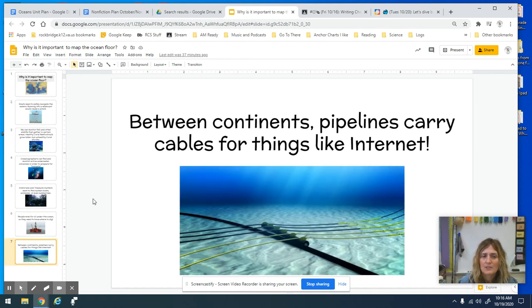But you might also be interested in knowing that between continents, pipelines carry communication cables, especially internet cables. About 99% of all international data is carried and transmitted by wires right at the bottom of the ocean. And can you imagine if one needed to be repaired? Well, they'd need to know where they laid it. So it's important to keep good maps. So that's some of the reasons why we have good reasons for mapping the ocean floor. And we'll keep going on now to reviewing the ocean floor parts.